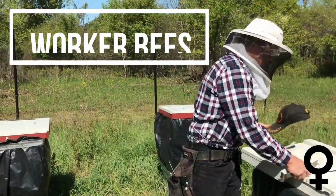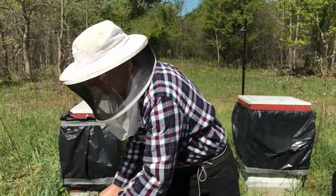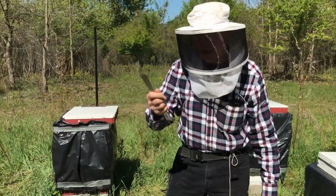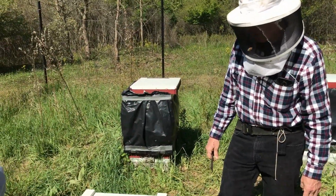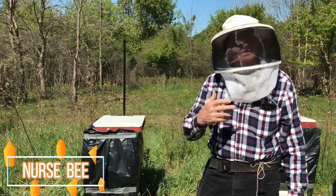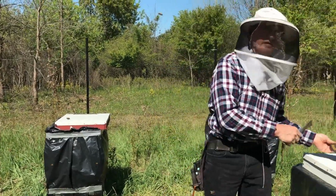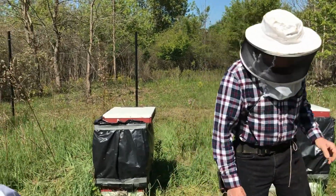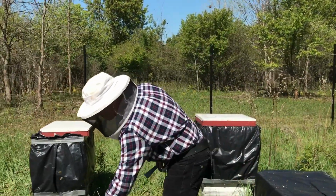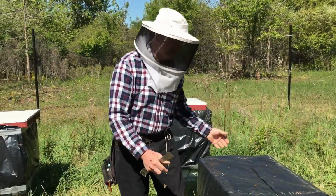They typically live, during the summer months, 5 or 6 weeks. And when she first hatches out of that cell, she becomes a nurse bee first. So the first thing she'll do is go and tank up on pollen. Bees store pollen in the comb. Perhaps we'll find some as we're going through here. They store pollen in the comb, and pollen is their source of proteins and vitamins and minerals. That's really what bee food is, pollen.